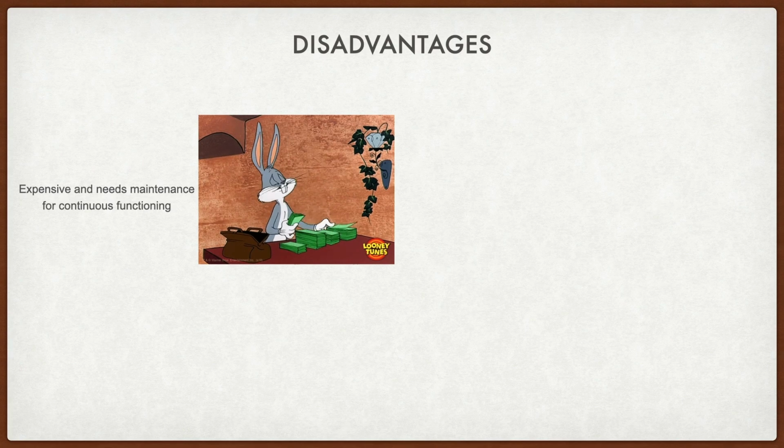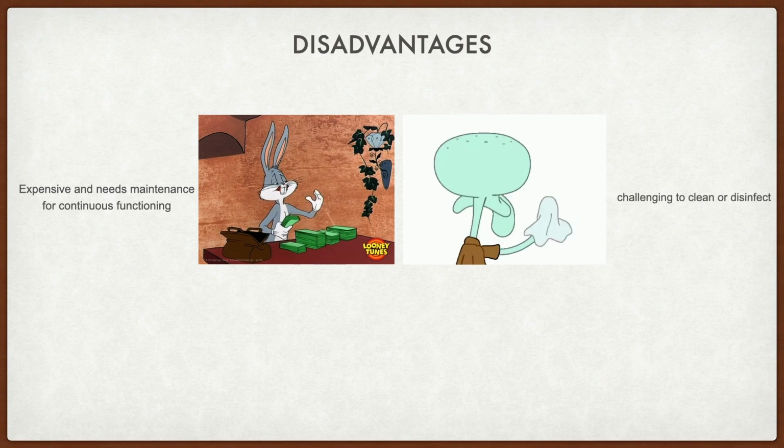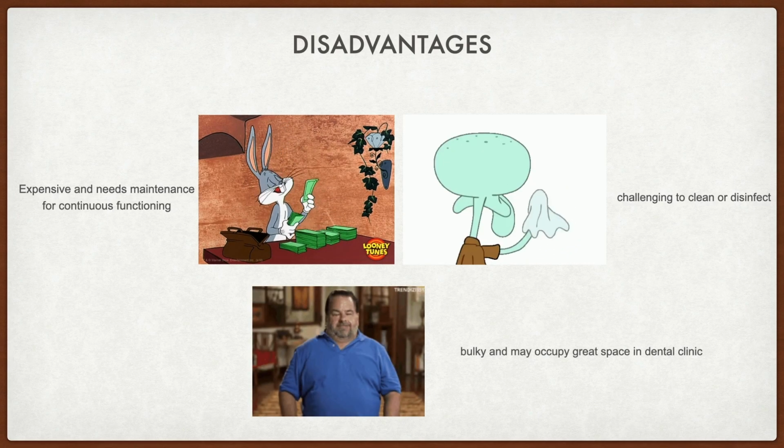Due to its bulkiness, it can be challenging to clean or disinfect, especially its internal parts, for safety purposes. The third one, some of these machine units can be bulky and may occupy great space and be placed near the dentist or patient during a procedure. Thus, the improper placing of the machine and the dental setup increases the occurrence of accidents.